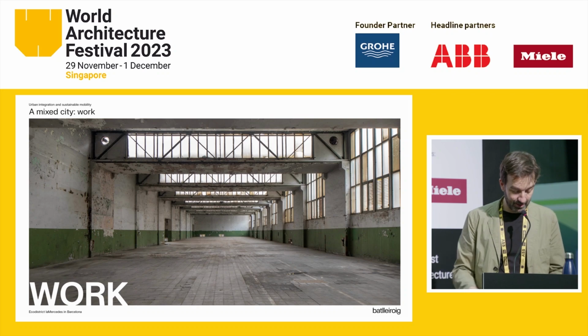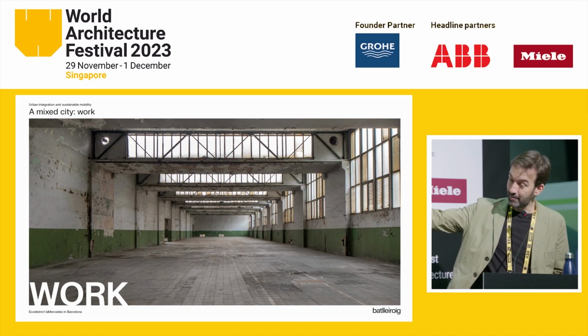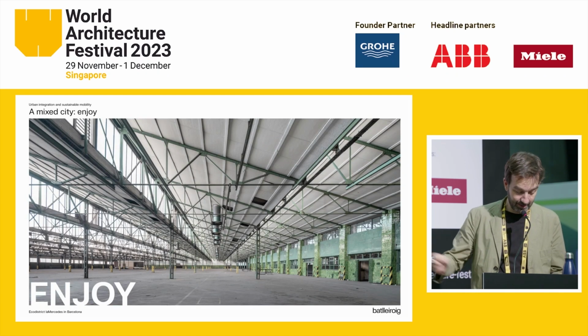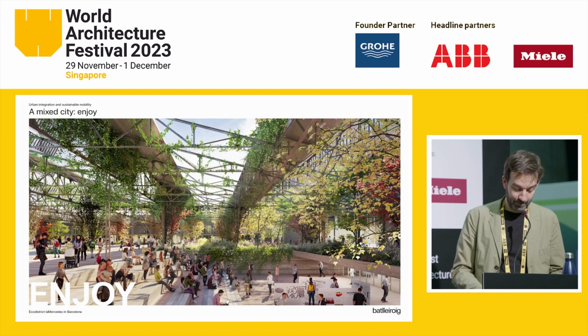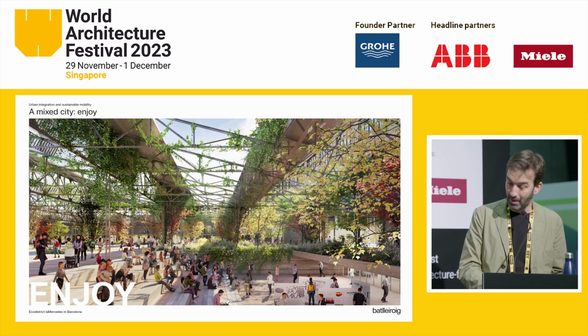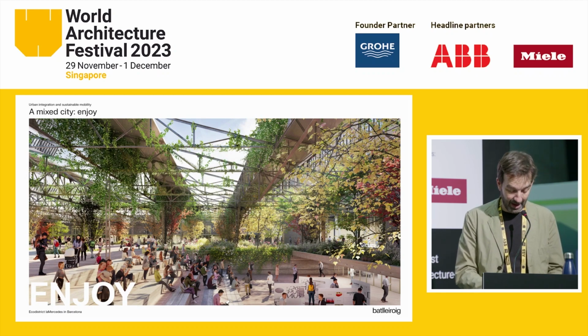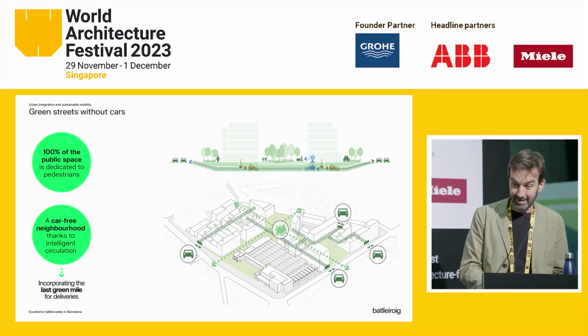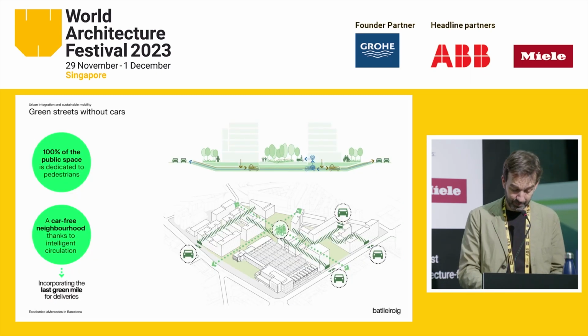The existing vertical factory can be transformed into this design university campus. The existing pavilion can be transformed into this 4.0 industry that enhances the old factory. The existing production plant can be transformed into a proposal for flexible public spaces, including an auditorium. 100% of the public space is dedicated to pedestrians. Thanks to the intelligent underground connections, we propose a last green mile delivery to solve the city's delivery problems.